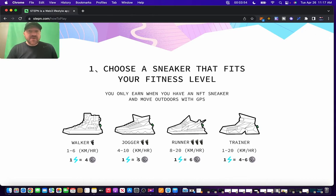GST is the token you're earning, Green Satoshi token. There's also GMT. We'll get into that later. But GST is what you're most likely going to be earning, definitely what you're going to be earning. Now, the runner earns the most at 6, and then the trainer earns between 4 and 6. Trainers are the most popular because you can basically be going any speed. You can just use it whatever you feel like doing that day. You can walk, you can jog, you can run. Whatever speed you go, you're going to be earning pretty well with a trainer.